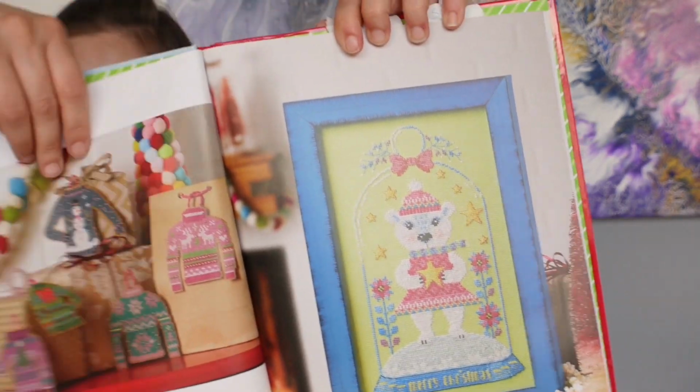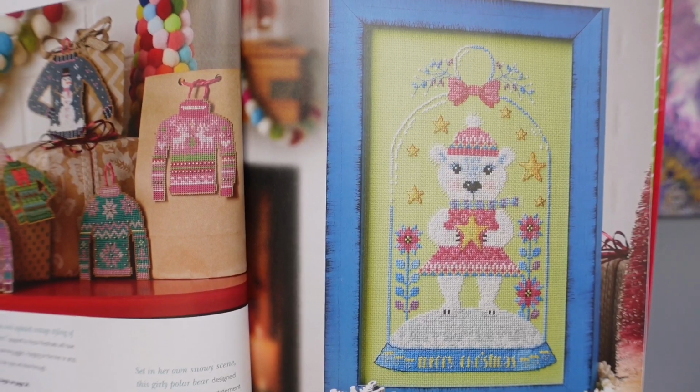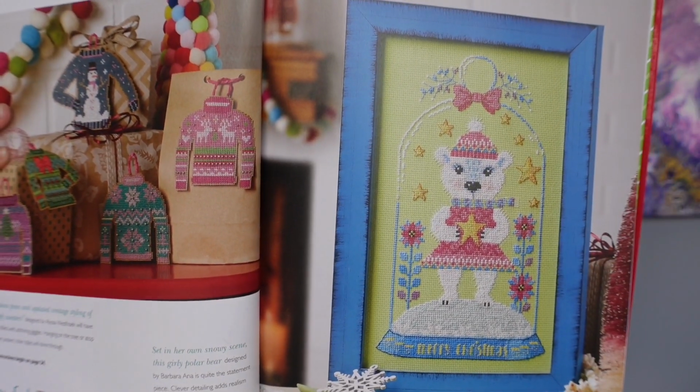Option 3, I believe this is a Barbara Anna design. I think, yeah, this is a Barbara Anna design, and I absolutely love it. I've never stitched a Barbara Anna before, but that is this polar bear under glass. I just think that's really cute. So that is option number 3.